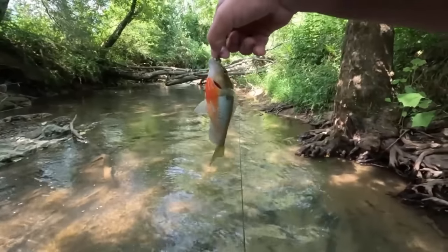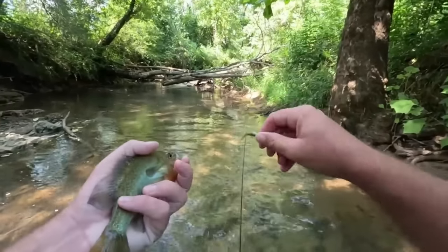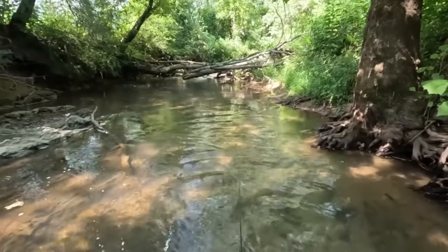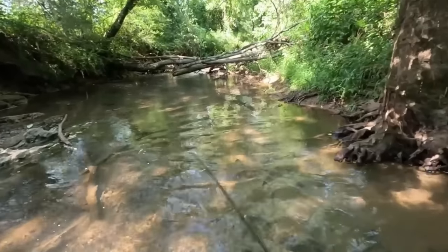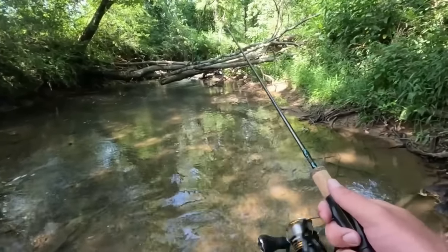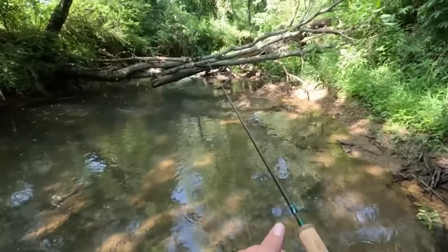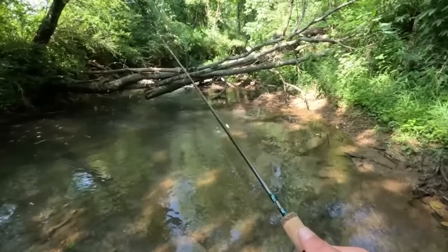You just don't think of a fish in a regular creek having a big old red belly like that. And these redbreasts are all through the east of America, especially down south, but they're also all up north too. So they're on the east side of Tennessee and all over the east coast. But what's funny is in Middle Tennessee, they really don't have redbreasts, or maybe a few.